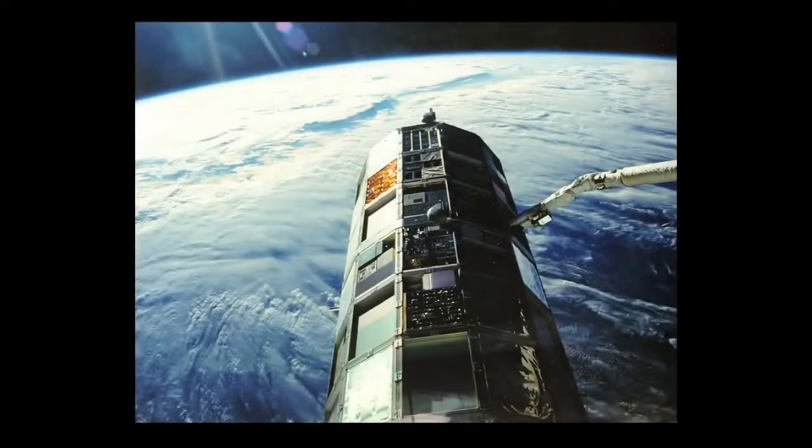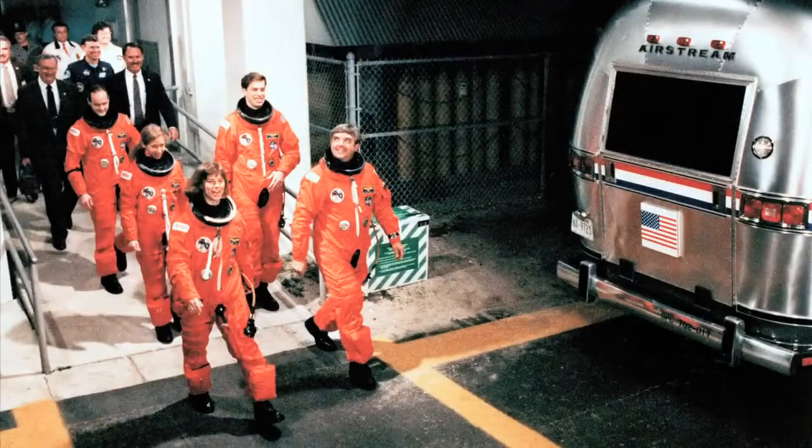The astronauts who took LDEF up and brought it back came into my lab and wanted to see what I had found, and I was able to show them what we got out of it, and that was very rewarding.